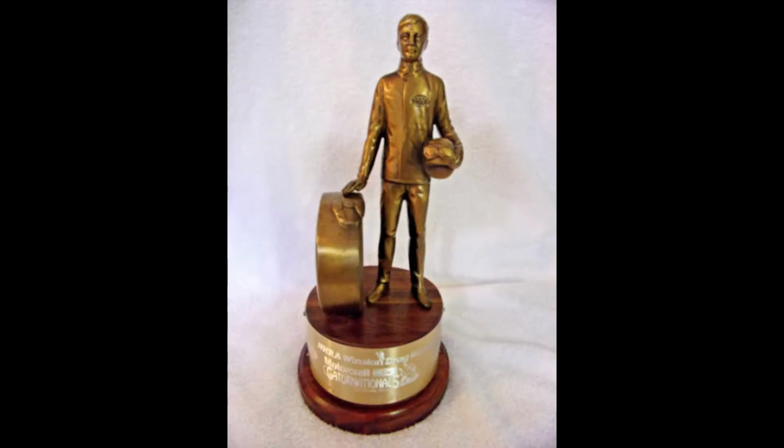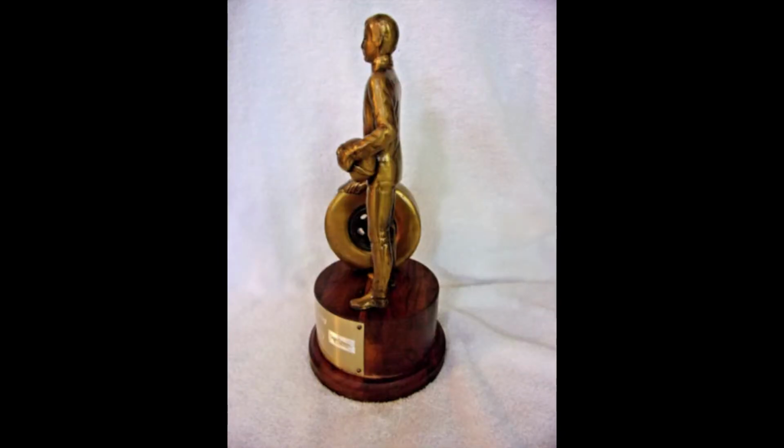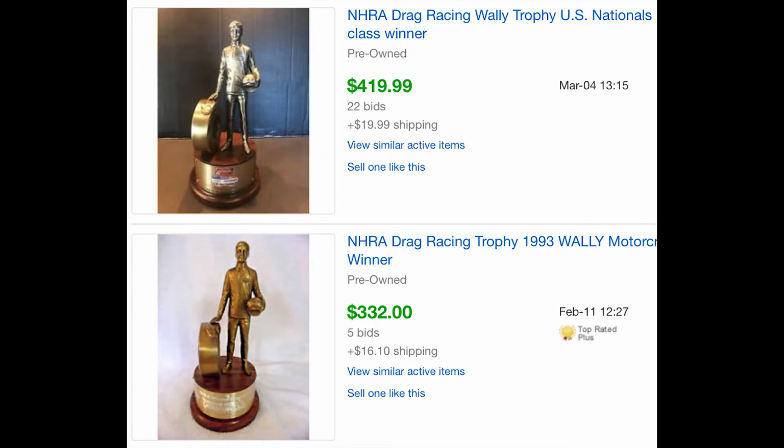So these trophies, he had like 15 of them. I was looking on eBay, and I saw that these were selling for $300, $400, $500 a piece. They had 15 of them. I would have loved to get those trophies for a good price, but obviously they were special to him, so he kept them. But he did let me go through a bunch of other stuff, his clothes and up in his attic.